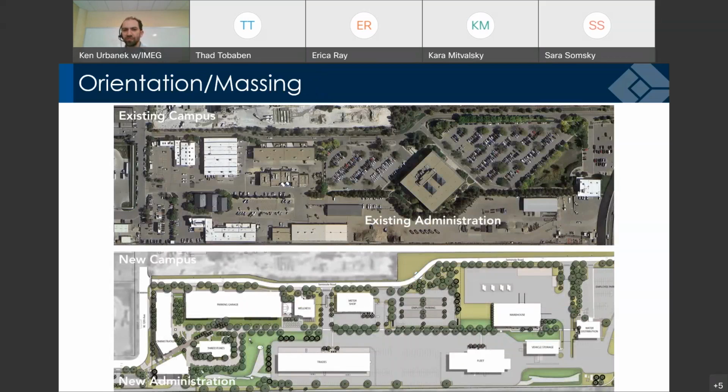Orientation and massing was pretty critical. Generally, you find the east-west orientation is probably one of the better. So you will notice most of these buildings are, I would say, relatively glazing free. That is, they don't have a lot of windows. But the admin building, which is the one here on the north side, does have a lot. And so it actually is running lengthwise east to west, where east is kind of on the top of this campus map and west is kind of on the bottom.